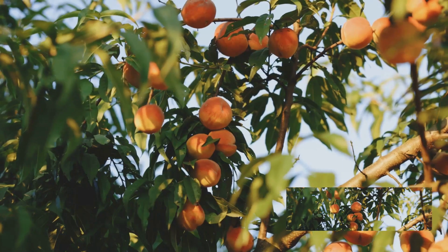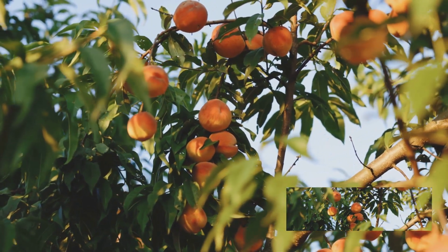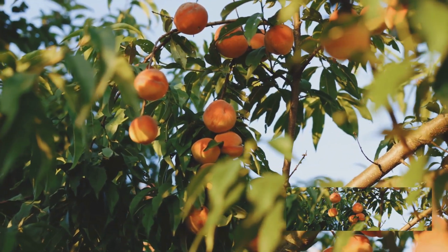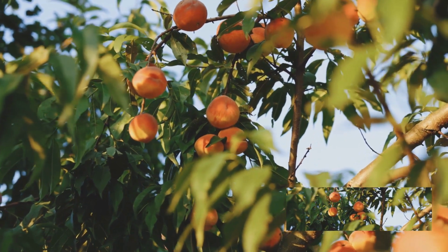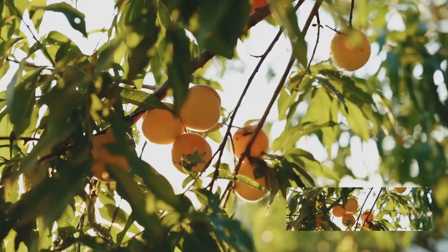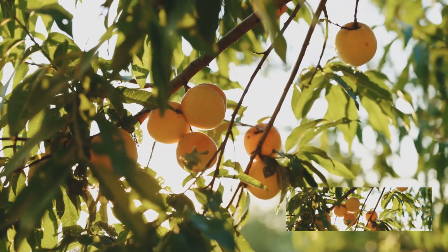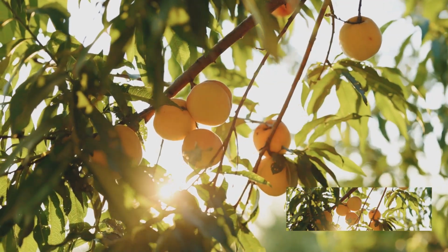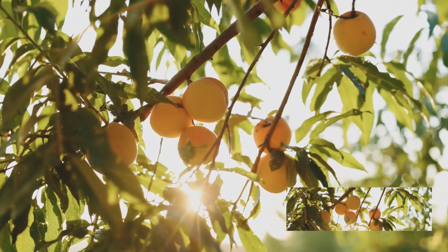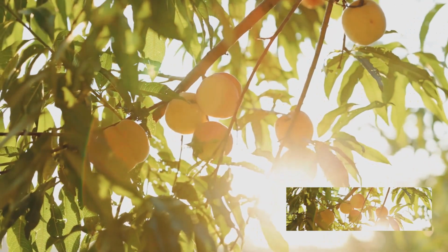Next, let's talk about cherries. These small, vibrant fruits are high in antioxidants and low on the glycemic index, making them an excellent choice for people with diabetes. Cherries can help reduce inflammation, lower blood sugar levels, and even improve sleep quality thanks to their melatonin content. So, next time you see cherries at the supermarket, don't hesitate to pop a few into your basket.